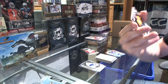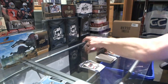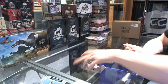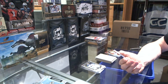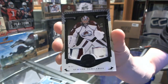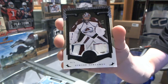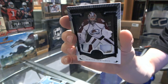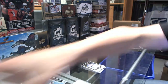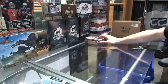We've got a dual jersey number to 125 for the Nashville Predators, Shea Weber. And nice. We've got a three color patch and tag black number 3 of 5 for the Colorado Avalanche, Semyon Varlamov. 3 of 5, Semyon Varlamov. All right, and on to the 10th and final box.